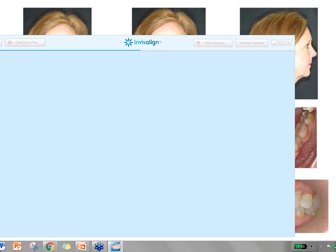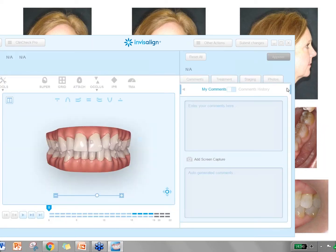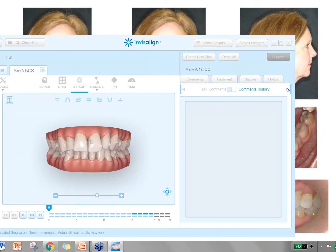This is Mary's Clincheck. It's like watching paint dry. Sorry about the time it takes there. We'll go ahead and move that over.